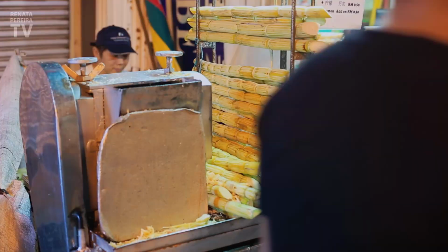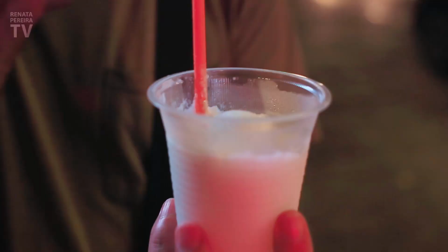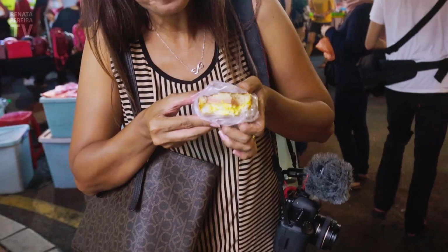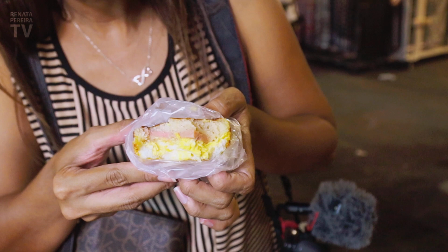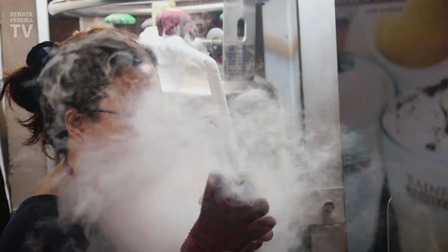We've got sugarcane juice here. Another similarity with Brazil. I'm sure you don't want to try it. It's really good. So what do you think? It's good. Just good? I think it's more vanilla than it is coconut. You think? This is probably my favorite. It is really good. I see a lot of people having that. Let's try.